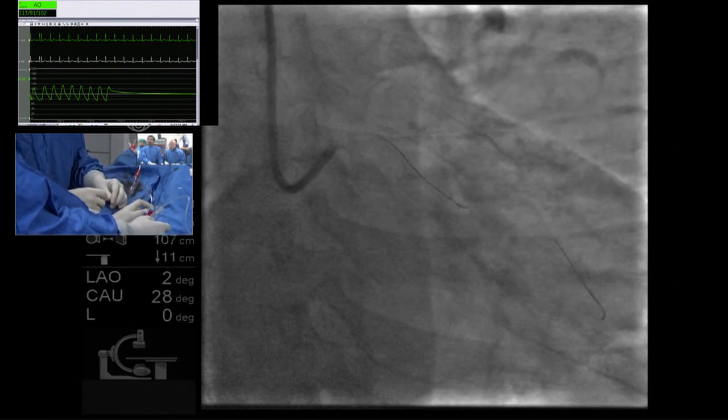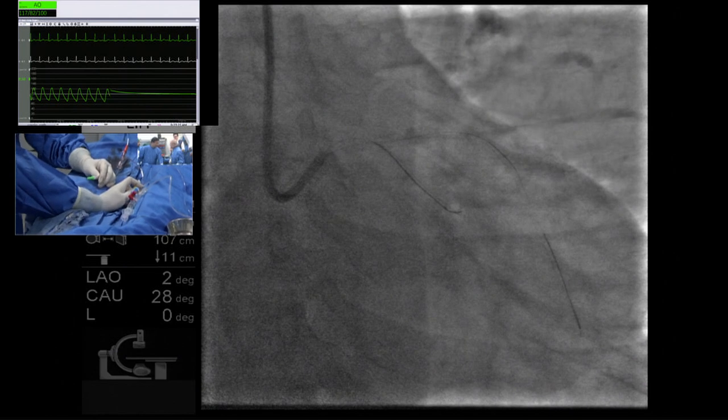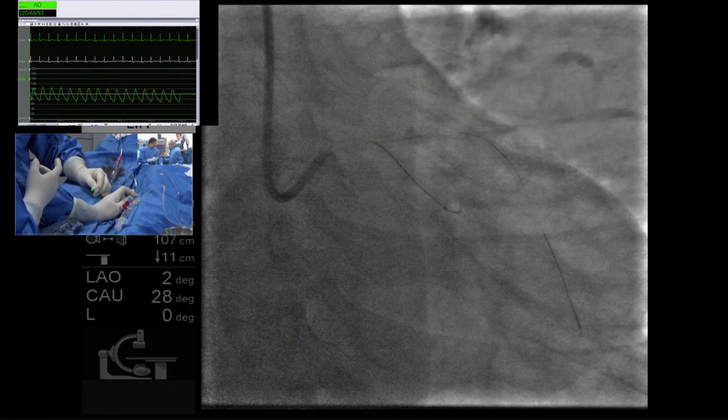What is yours? Well, mine's Xion Blue as well, and for those who are starting intervention, that workhorse wire is something that would do your job in the vast majority of cases.